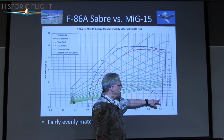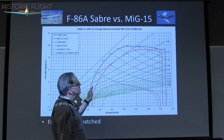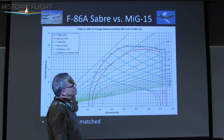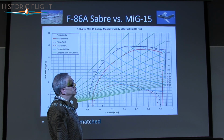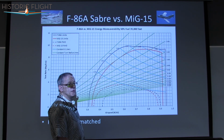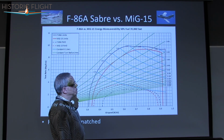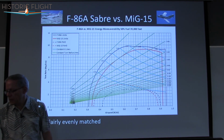The F-86 has it out here to a degree. And as far as instantaneous, the F-86 by and large was better than the MiG in that region. But remember, you can't use instantaneous except for quite literally on an instant, and then you're losing energy. So they're very closely matched aircraft.